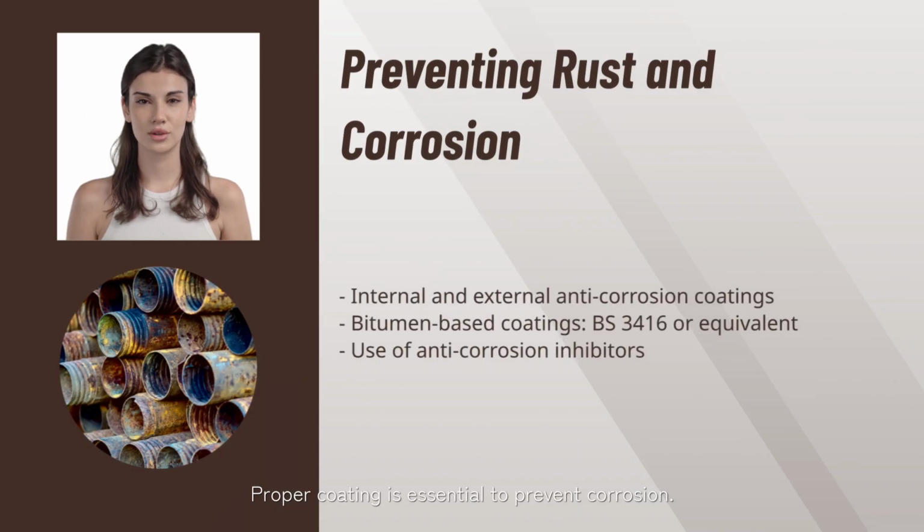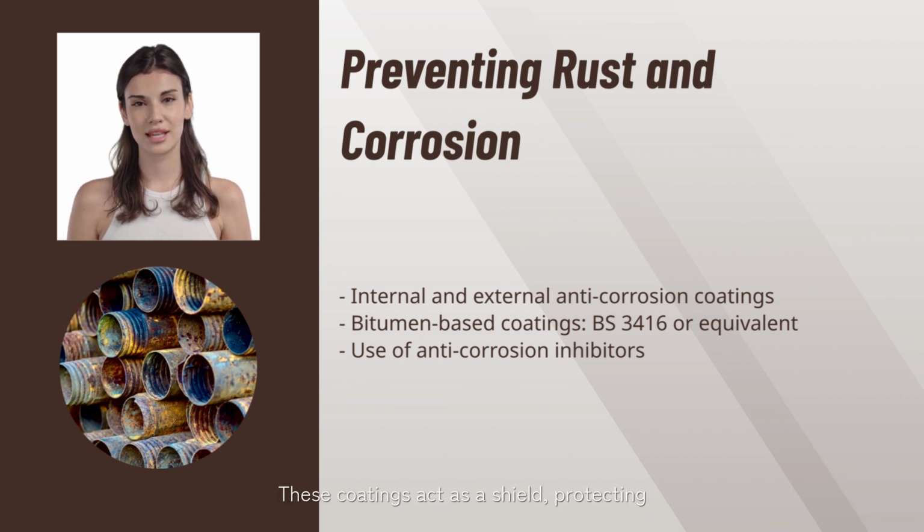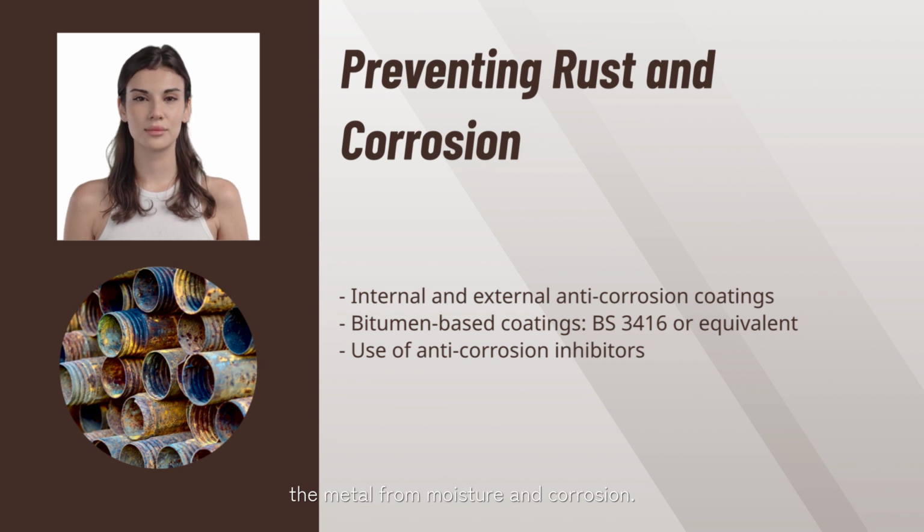Proper coating is essential to prevent corrosion. Pipes should be coated inside and out, with materials like bitumen-based coatings that meet BS 3416 or equivalent standards. These coatings act as a shield, protecting the metal from moisture and corrosion.